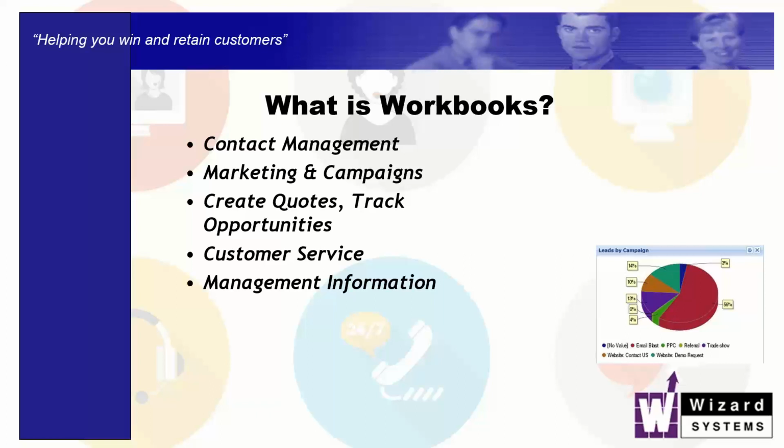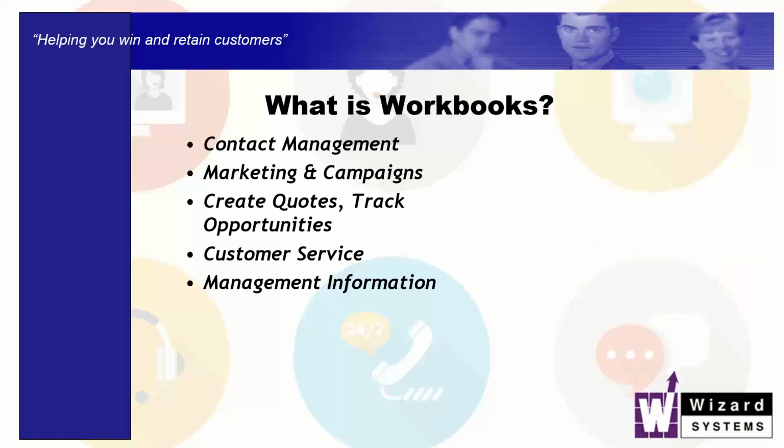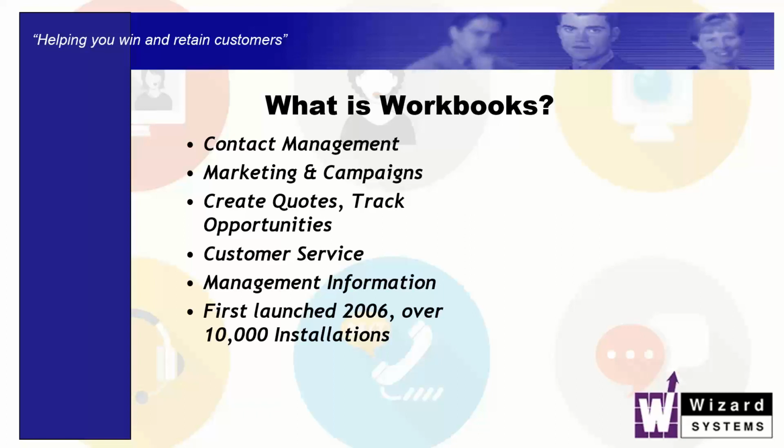There are really nice graphical dashboards that allow you to put the finger on the pulse to know exactly what's happening right now in different aspects of your business, whether it's leads coming in, activity levels, sales coming in, support issues, the performance of marketing campaigns, whatever the metric is, whatever the KPI is, you can use Workbooks for managing that information to help you manage your business and make decisions more effectively. So Workbooks has been around a long time, many thousands of installations, successful installations in the UK.